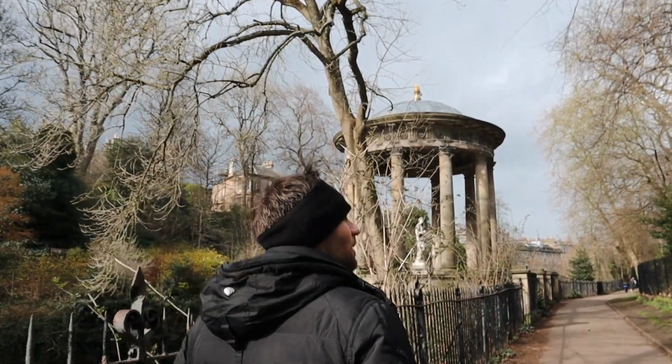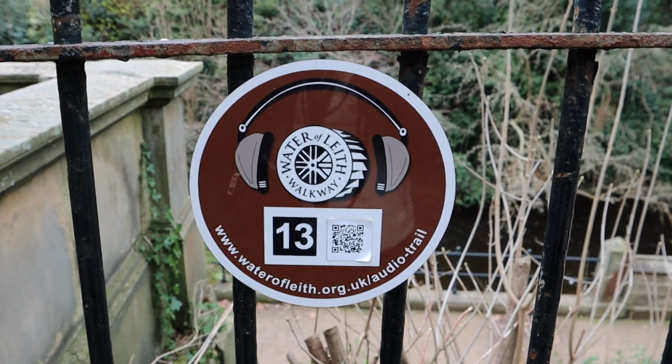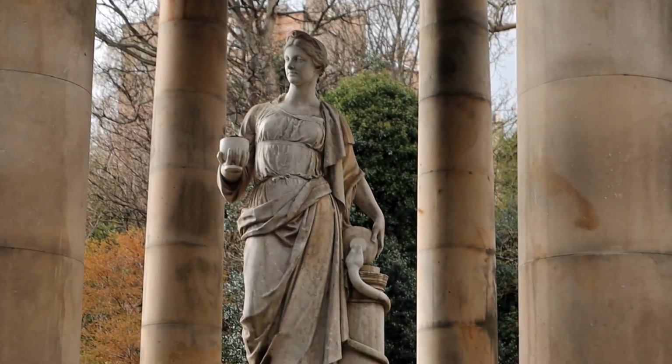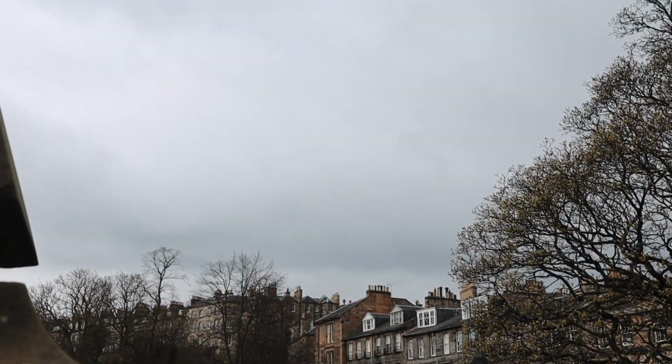John has just mentioned something to me. This is an audio trail, which means that you can put headphones in, scan the QR codes, and find out more information about the sites that you're seeing. I think you could easily spend the whole day just exploring this area. It is getting particularly cloudy.